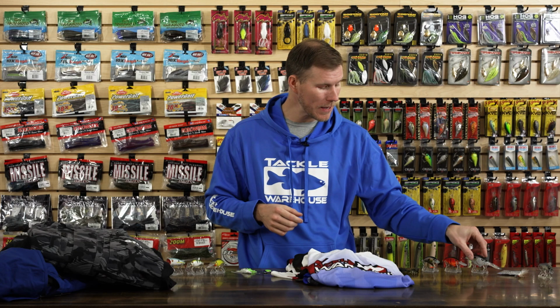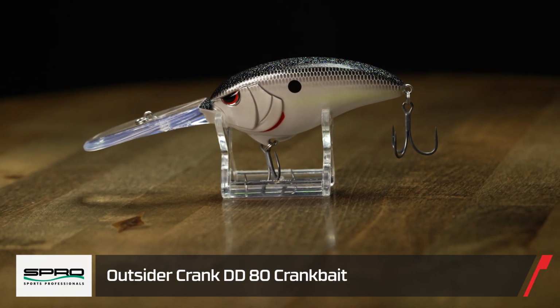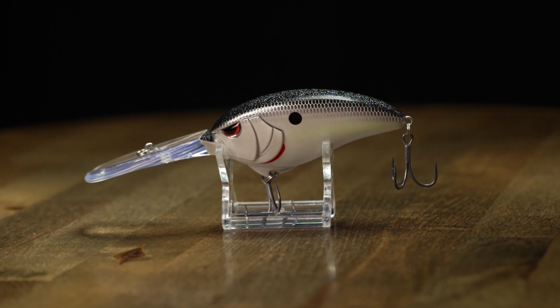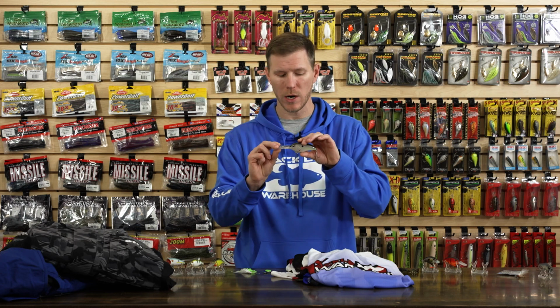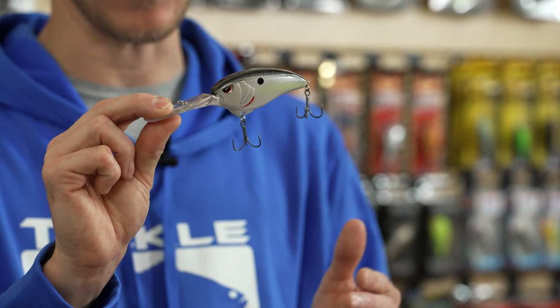Got a new series of crankbaits to look at today from Spro. We got the Spro Outsider series. The first one we're gonna talk about is the DD80. So this is their deep diver, goes all the way down to 20 foot. So this one's really gonna be able to plunge deep down there and reach those bass that are holding on the bottom or holding onto that offshore structure, kind of like we were talking about earlier with that sinking jerkbait, but now you can take this thing even farther, even deeper.